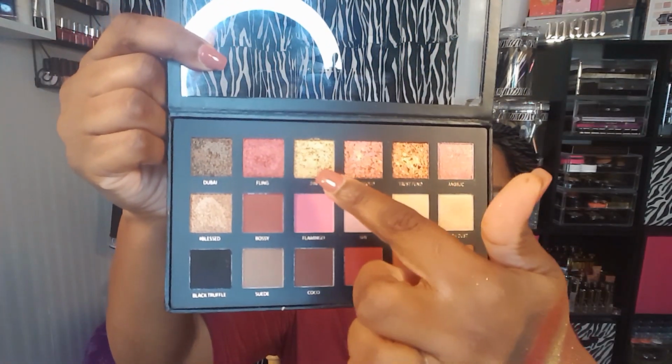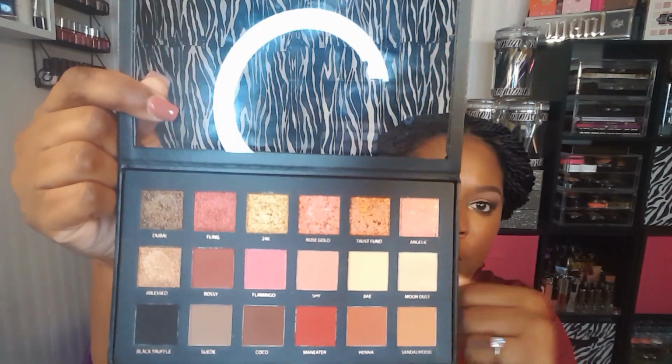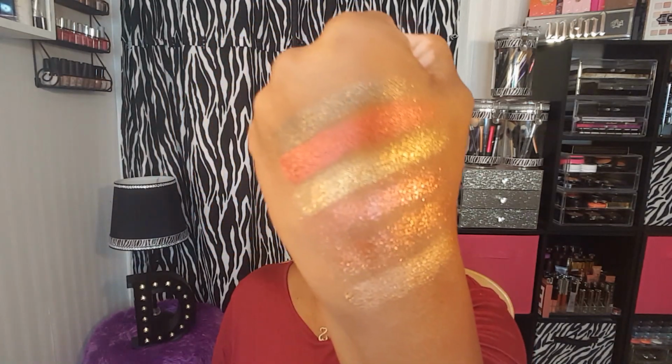That's 1, 2, 3, 4, 5, and then 6. These are the textured shadows, and I swatched them starting at Dubai, and I went all the way down, then I came back down to hashtag Blessed. So here are the swatches on my hand, and when I say that these are just one swipe of this palette on my hand, it's crazy. So these are the swatches.